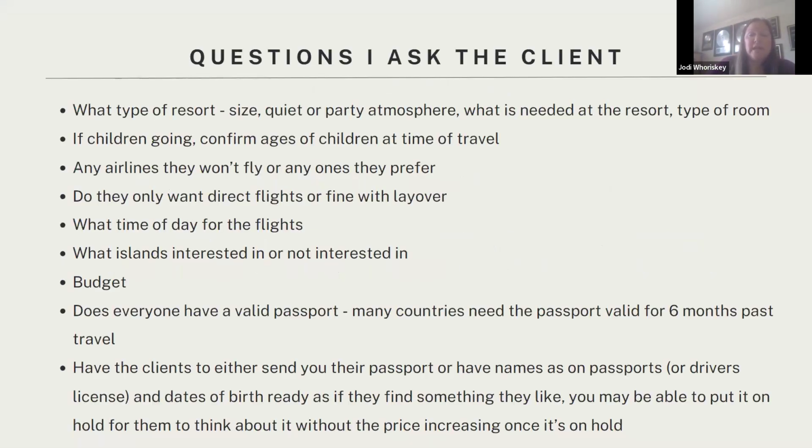So the questions that I ask the client when I am on the phone with them, not on my form per se, but when I'm on the phone, I do a lot, and I'm going to base this around usually all-inclusive resorts or island resorts. What type of resort? Size? Are you looking for a smaller, a larger resort? Are you looking for a quiet or a party atmosphere?